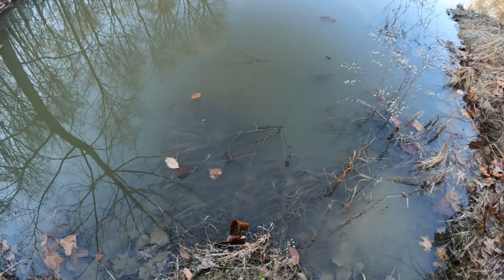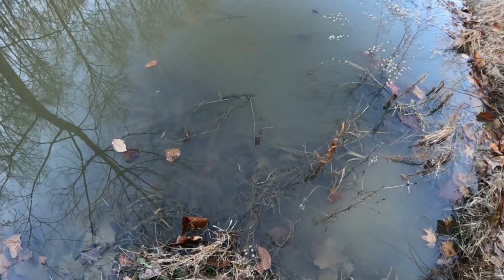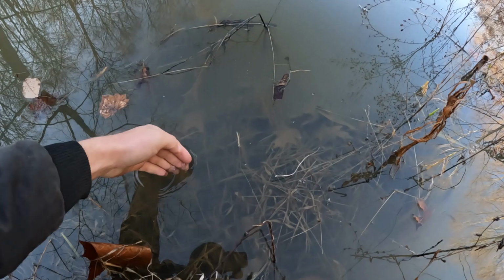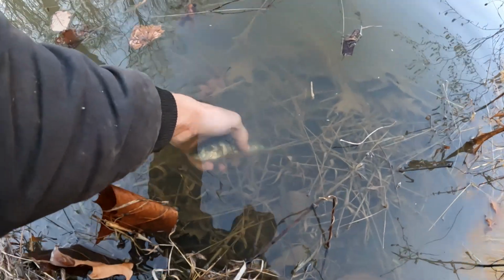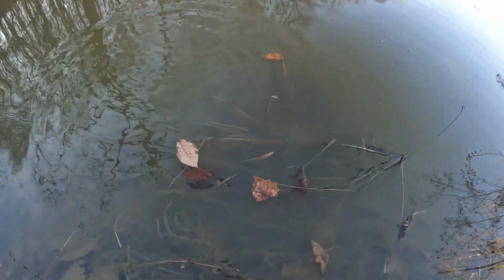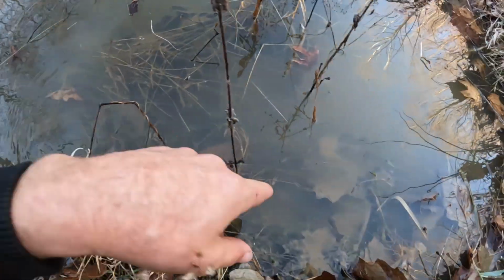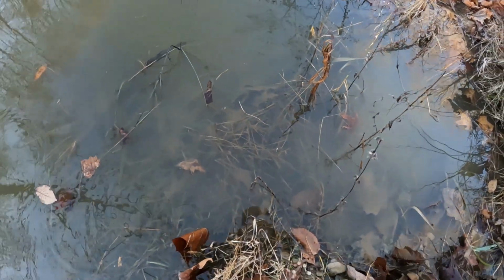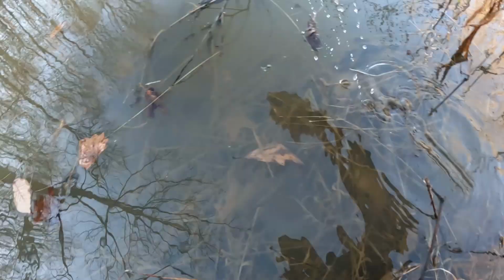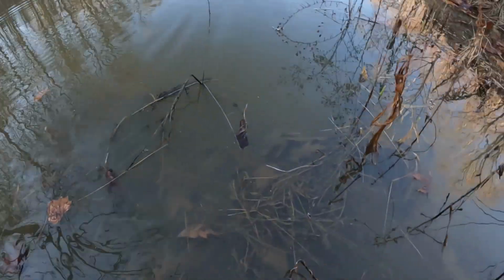Well, that's about it. All 70 of them survived the car ride. They look pretty lively still. There's one sitting right there. Yeah, they're moving slow, but there's two of them sitting there. There's another one. The water's really cold too. I threw them out there in a deeper hole. They're swimming down to the bottom.